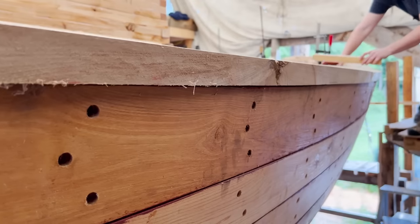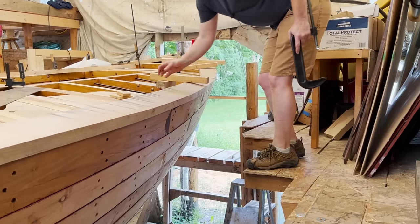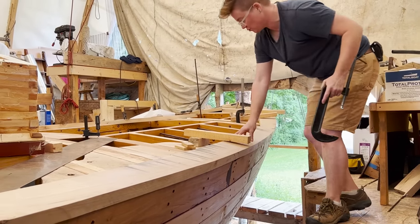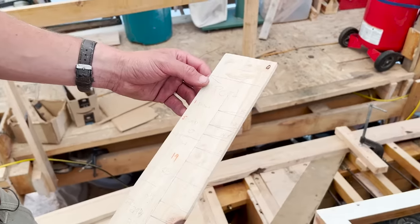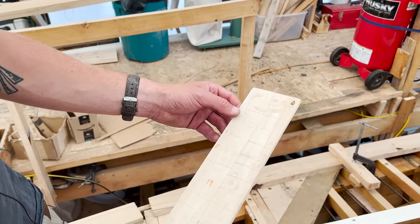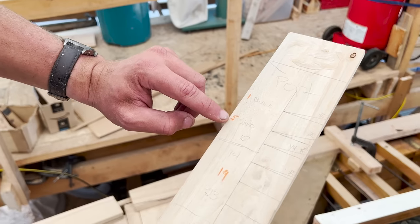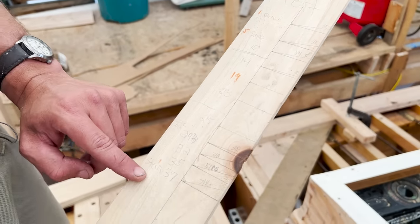We've put in where the covering boards are going with a little overhang so that this bevel can match this angle of the hull. You want to show them your bevel stick? Yeah, so I went around and created a little declination board. These are all the angles for where the hull meets the covering board for the port side. And I went around to station one at the bow, station five at the Samson post, and so forth, all the way to the stern.